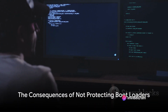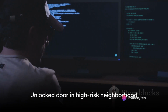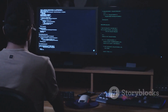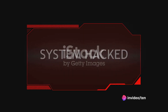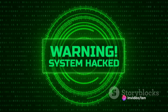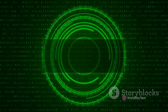So, what happens if we don't prioritize the protection of our bootloaders? Well, imagine you've left your front door unlocked in a neighborhood known for break-ins. Not a comforting thought, is it? This is exactly what it's like when bootloaders are left unprotected. First off, we expose our systems to vulnerabilities. Bootloaders are the gatekeepers of our system's startup process, and without adequate protection, they become an open invitation for cyber threats. Malware, for instance, can exploit these vulnerabilities, tampering with the bootloading process and injecting malicious code.